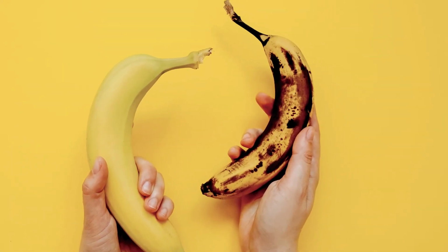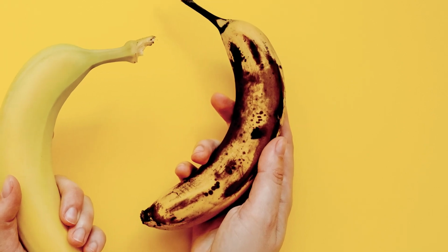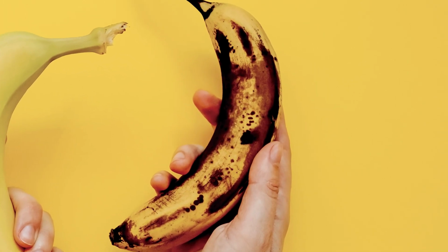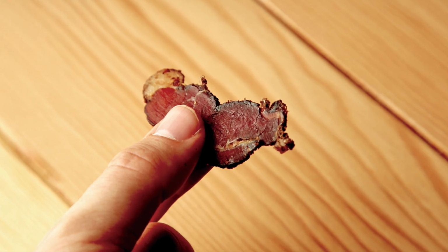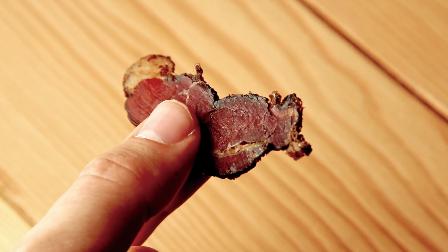Back then, people wanted to preserve meat so it did not go bad. People ate biltong because they could travel with it. They did not have to keep it cold.